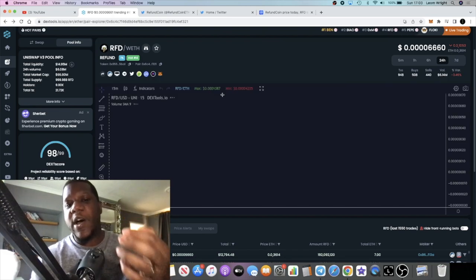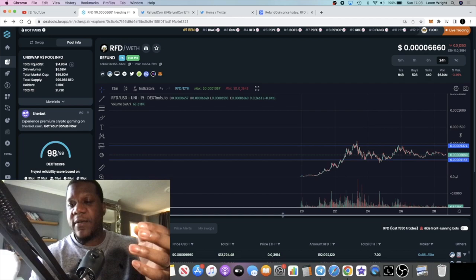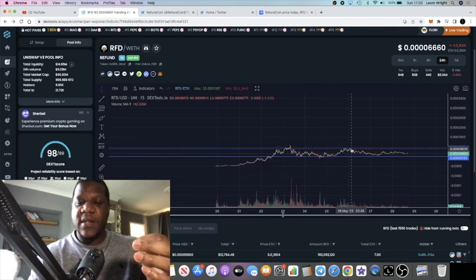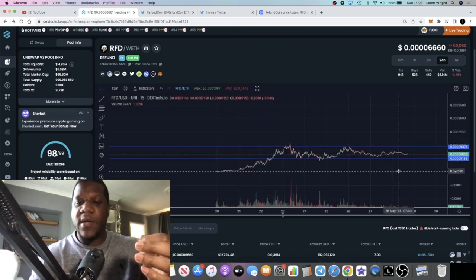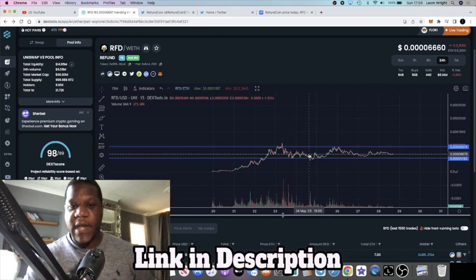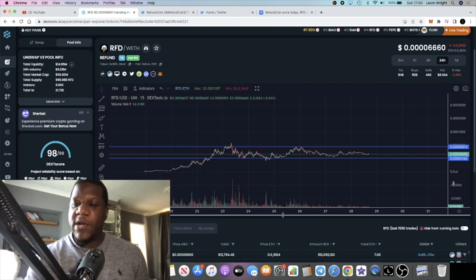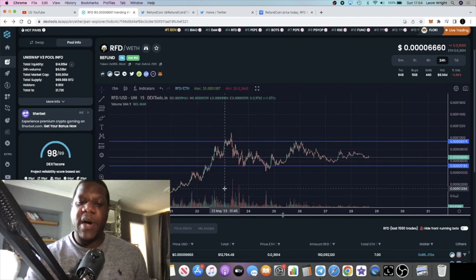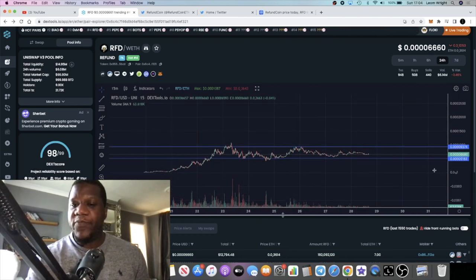So we're going to talk about RFD, okay, guys, because the chart to me is looking pretty bullish, very bullish indeed. This reminds me of the sideways accumulation before the breakout on Pepe, or at least at the time when I bought Pepe, not from the very beginning. But what we see is this huge pump. I like to zoom out. If you've been following the channel, you know that I like to zoom out. But we see this big pump over here, and then we see this sideways accumulation.